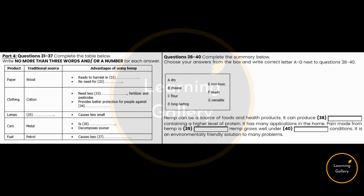Carpets made from hemp are more durable than other carpets and are resistant to mildew, which grows in humid or damp conditions. It can also be used in the home to produce furnishings such as fibreboard, furniture, and even plastics. Paints and varnish made from petrochemicals contain poisons, whereas this is not the case with those produced from hemp.